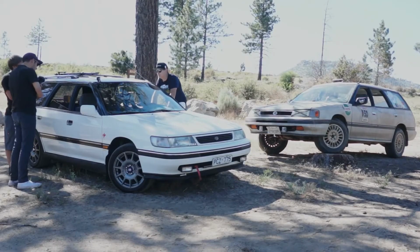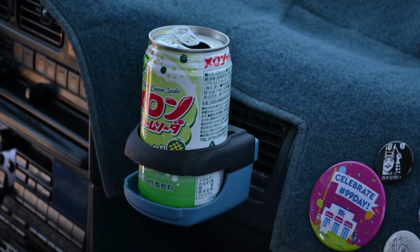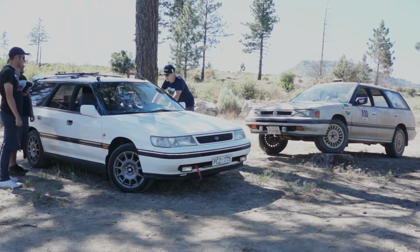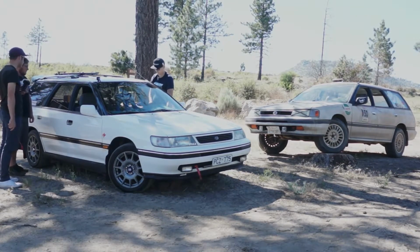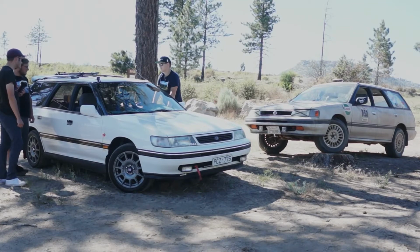What is this can in the corner? I'm trying to go for a Weeb spec interior. It's empty, because I drank it on the way down here from Vegas. I thought that was just in there forever. But behind the two front seats, there is a harness bar. That's how the harnesses are hooked up. Does it have a brand? It was an NRG one, if I'm not mistaken.